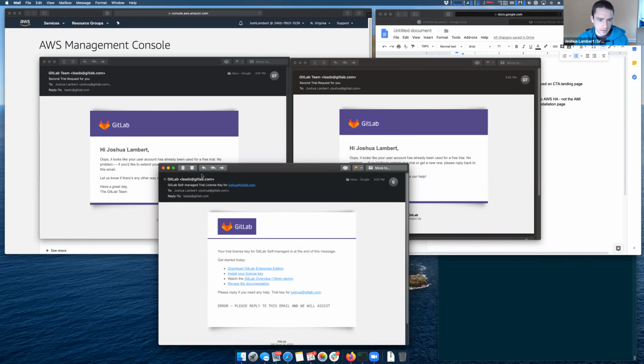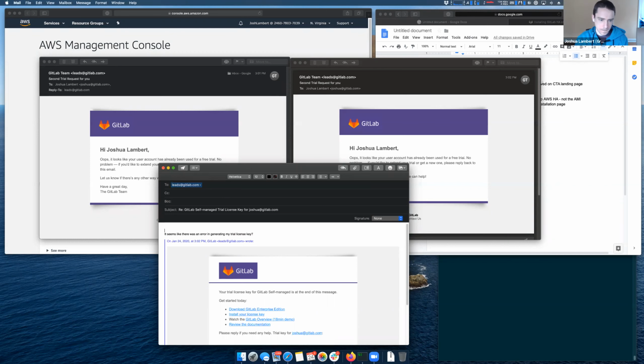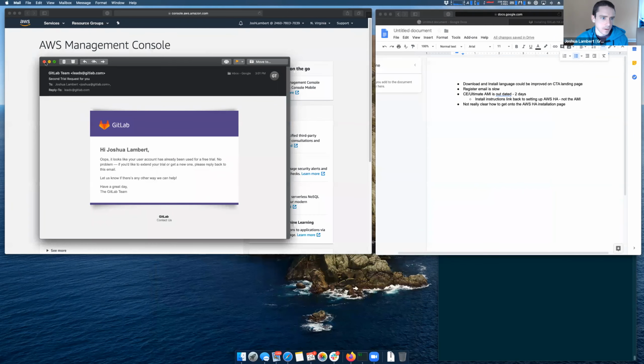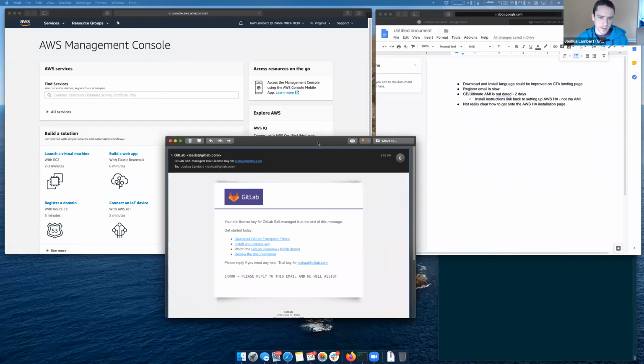Okay. So I will say it seems like there was an error in generating my trial license key. Okay. So, but I don't really know how this process works. It's possible that they saw that it may have been a human on the other end of this thing somehow, since I already registered once and noticed the GitLab.com email address and just pushed it through. But either way, we still don't have a license key, which isn't great.